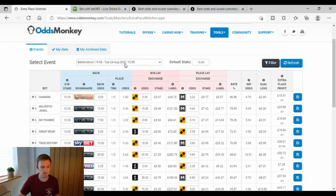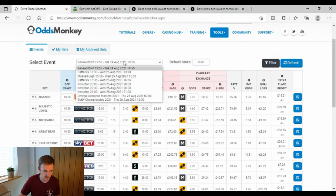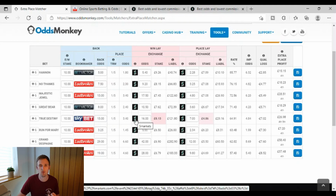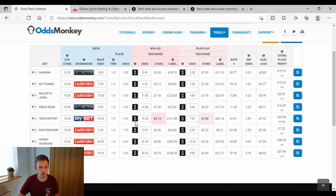But when you're on the Extra Place Matcher, we can just find a race here just to give us an example. For the purposes of this example, we're going to be picking the horse True Destiny, and that's going to be using Skybet and then laying it with Smarkets, because remember, you get that 0% commission when you use Smarkets if you're an OddsMonkey or Profit Accumulator member, just in case anyone still doesn't know that yet.